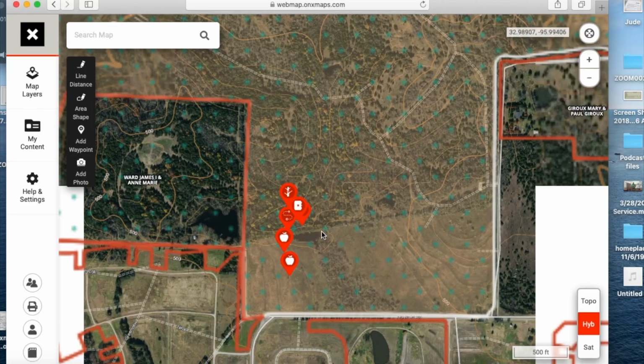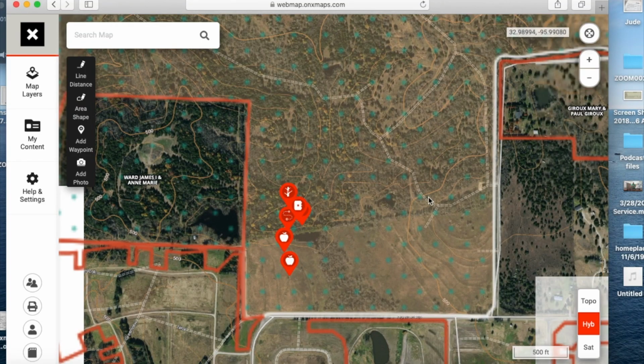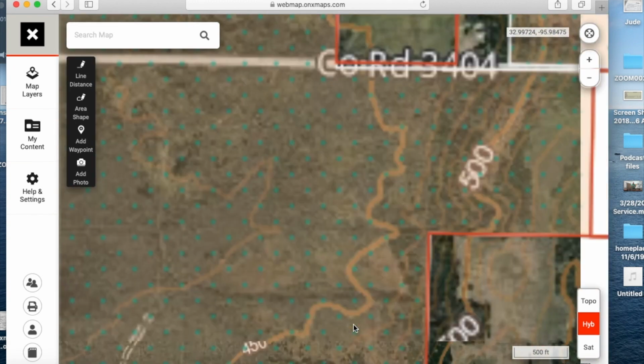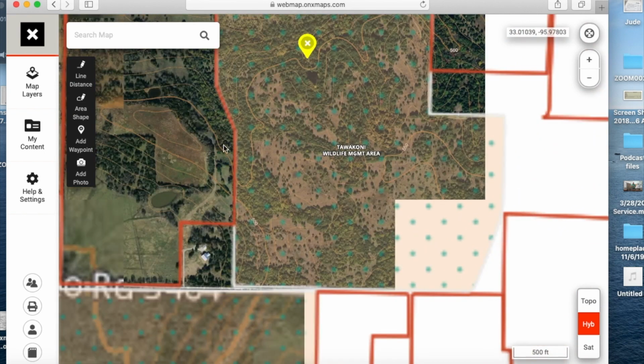Okay, so we hung the camera right here at the backside of this pool, pond, lake, whatever you want to call it, with a fallow field out here in the front. So I actually found a place that's kind of like that. That is right here.